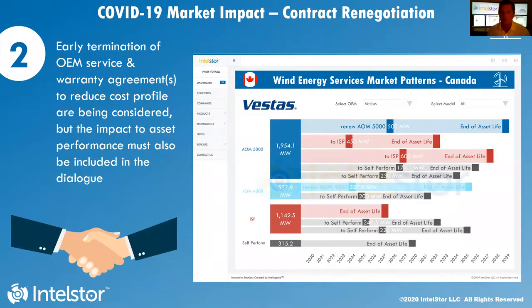Trend number two in that same vein is the fact that some asset owners who are on a long-term service contract with an OEM are looking at ways they can reduce cost. And one way that they're evaluating this situation right now is to try and renegotiate their existing long-term service contract or potentially seek early termination to get onto an asset self-perform. So from that standpoint, it's certainly one way to reduce cost.